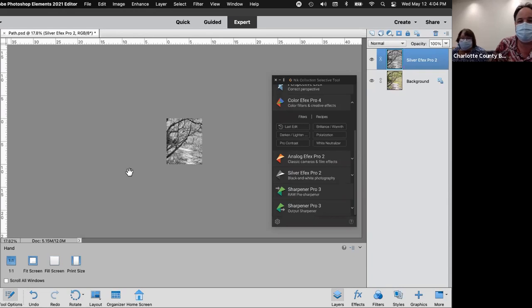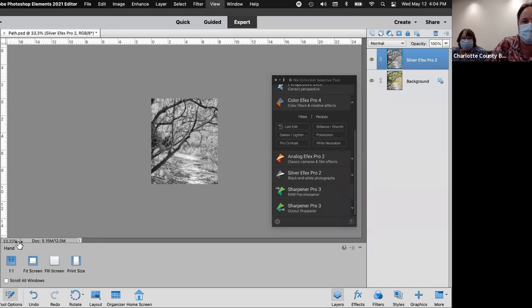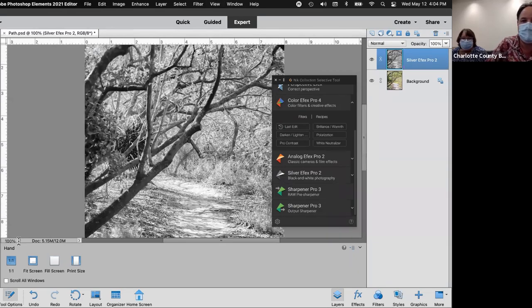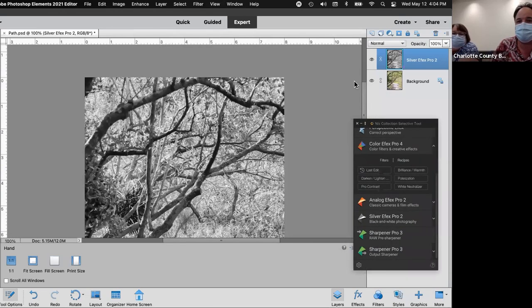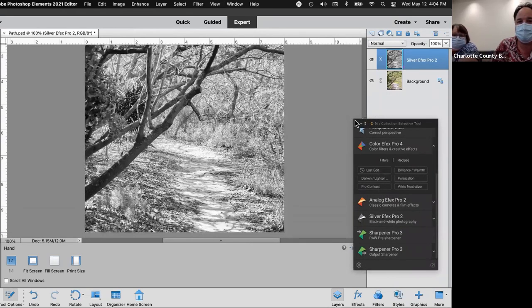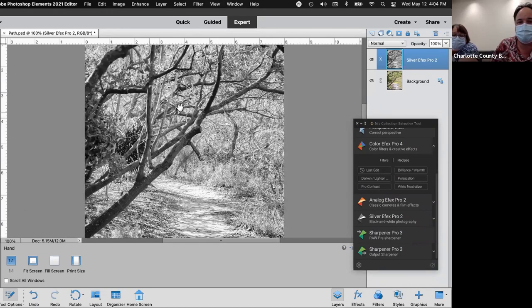And it looks teeny tiny. If you notice down here, it says 17.82. That's the percent for viewing it. So we can actually go to 100%, and you can see it more than fills my screen. All the detail is there. It doesn't look weird. There's no pixelization.